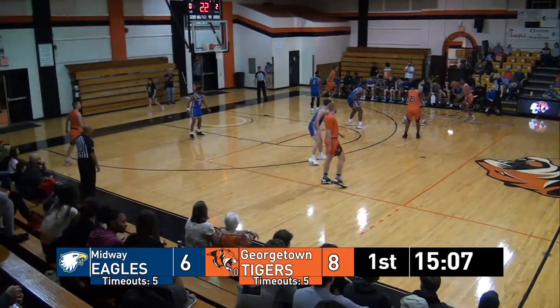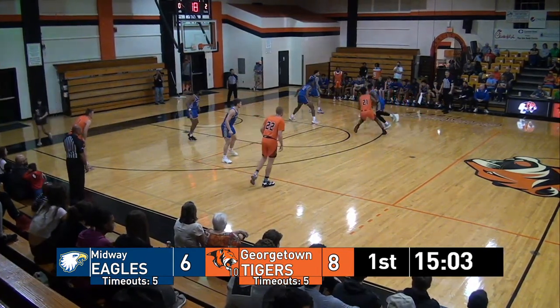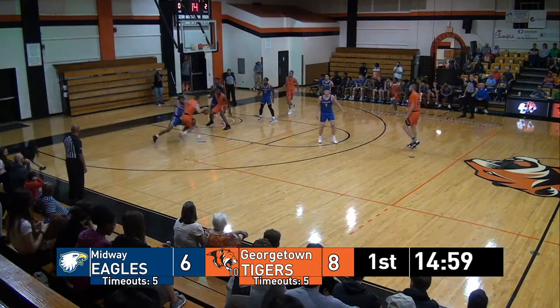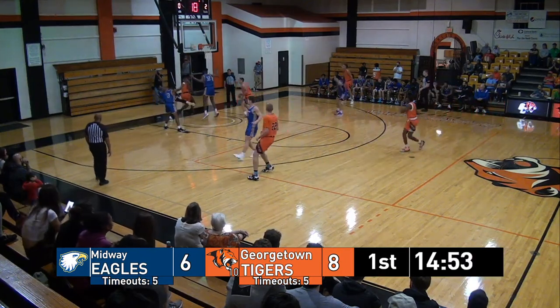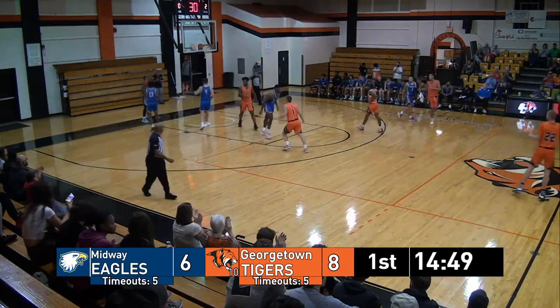Jaquay Wales brings up the floor. Cam Brooks-Harris working on the defense, dishes it inside. Picked up by Seth Johnson. Here's the floater and bounces off the rims. Not going to go. And an easy layup for Seth Johnson.